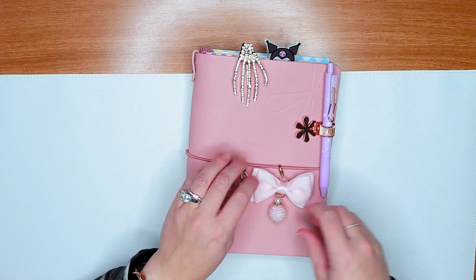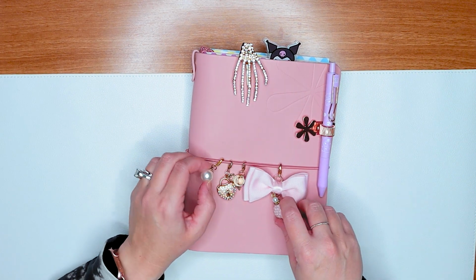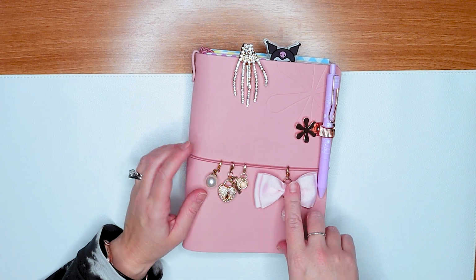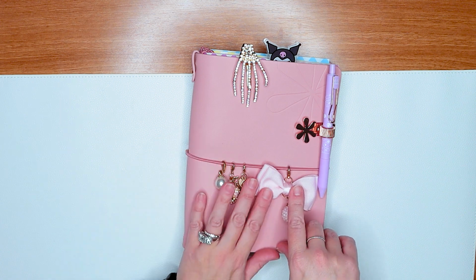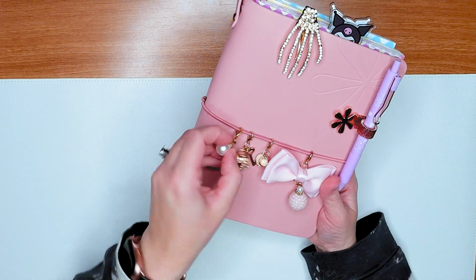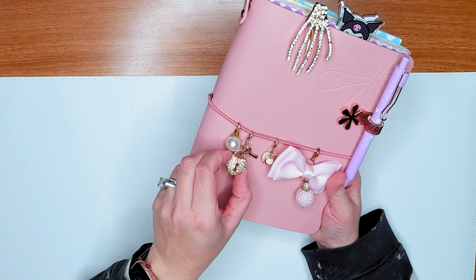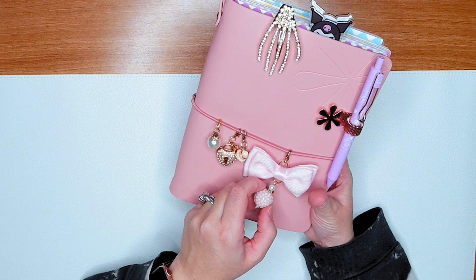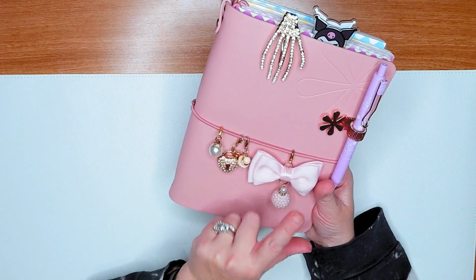I got all my junk in the front as always. There's a ton of different ones, most of these are from Michael's. This is from an Etsy shop. I'll try to remember where these all are from, 3 are from Michael's. These little clips: we've got this little pearl, a heart locket, and then this little cute teacup. And this is from, I'll try to see if I can remember this.